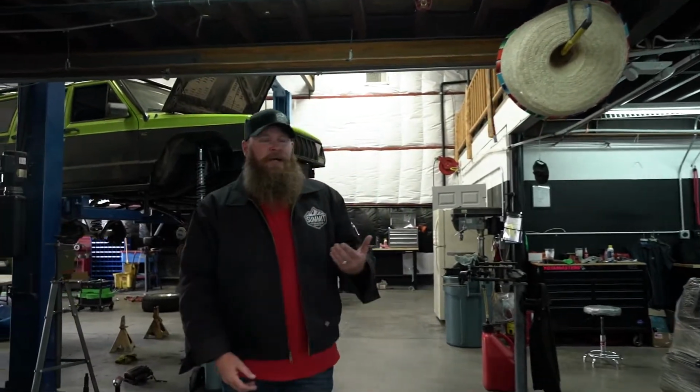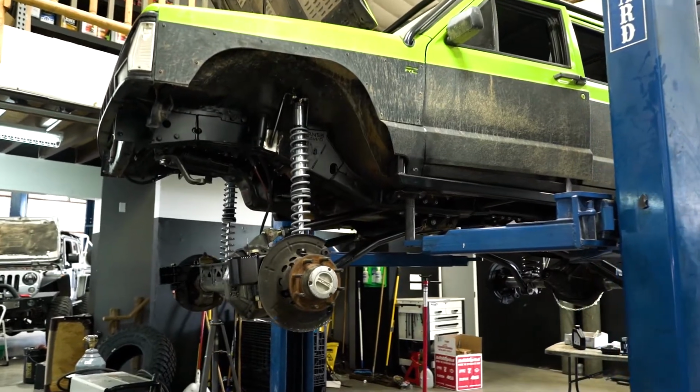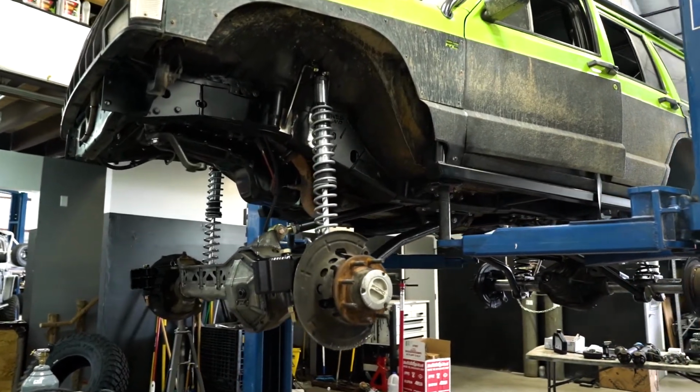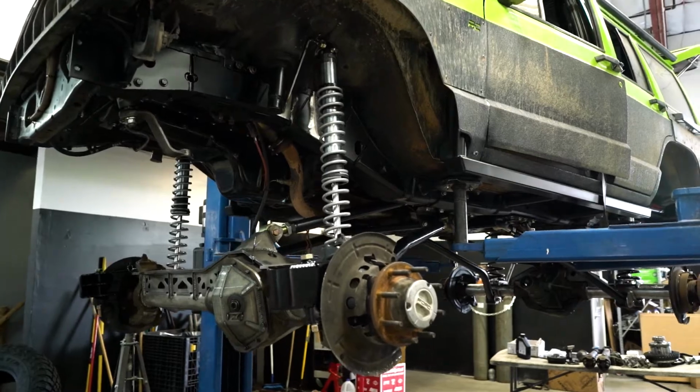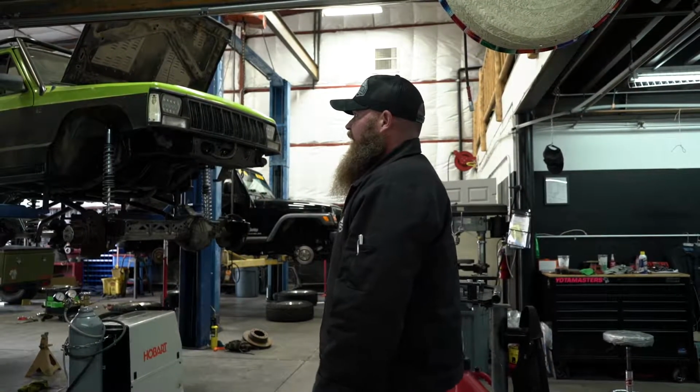So these bays over here, we try to do some of the bigger projects over here. This XJ did a stroker motor, 1 tons, coilovers, long arms, cage in here. So you gotta have a little bit more room for activity. So we kind of bring that over into this area.